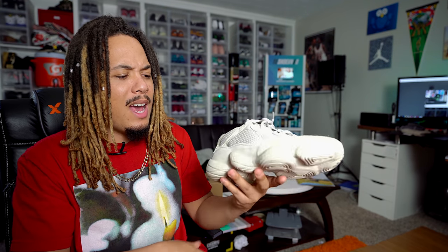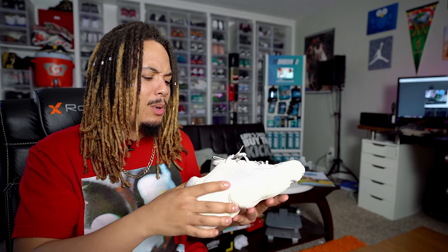These released this past weekend. They actually released kind of early also, during the All-Star weekend in LA. I know Bull RC had grabbed a pair early and he's had that pair ever since. However, I was not that lucky. These were released this past Saturday.